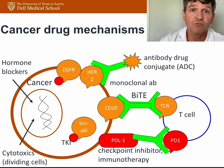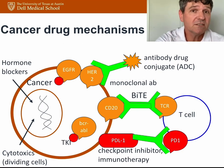Okay, we're going to go through all the different types of cancer medications. And I want you to remember, not all cancer medicines are chemotherapy. Don't say chemo unless you mean chemo. Just say cancer medicine. So here's all the different types. Now let's go through from the oldest to the newest.